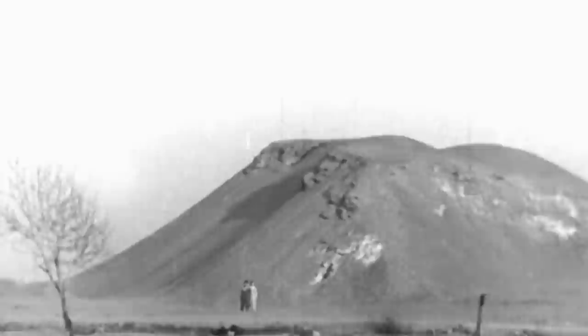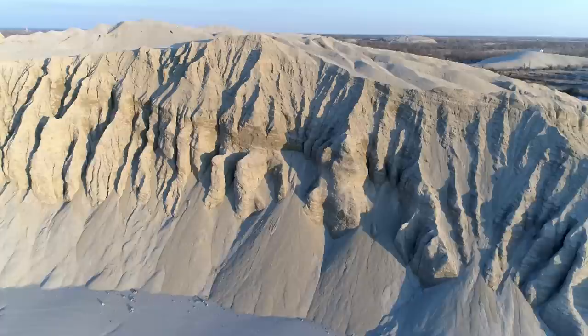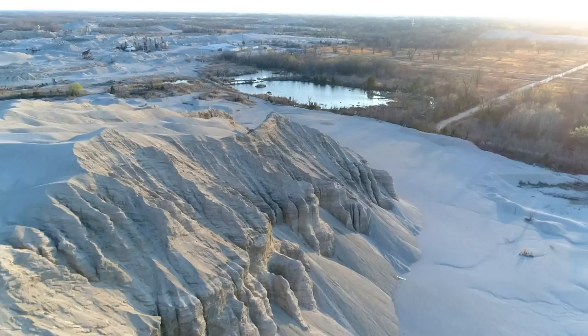We used to live on the south end of town, and people would come in and pull beside the road and want to know what type of mountains these were, what was the name of the mountain range. And we would laugh and just tell them, those aren't mountains, those are just chat piles.